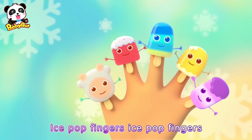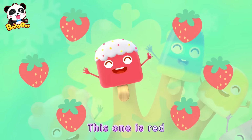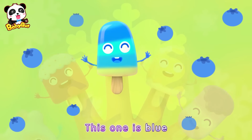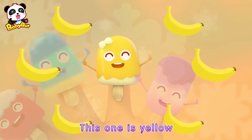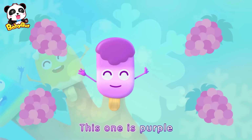Ice pop fingers, this one is white. Milk flavor, it's so tasty. Ice pop fingers, this one is red. Strawberry, it's so tasty. Ice pop fingers, this one is blue. Blueberry, it's so tasty. Ice pop fingers, this one is yellow. Banana flavor, it's so tasty. Ice pop fingers, this one is purple. Grape flavor, it's so tasty.